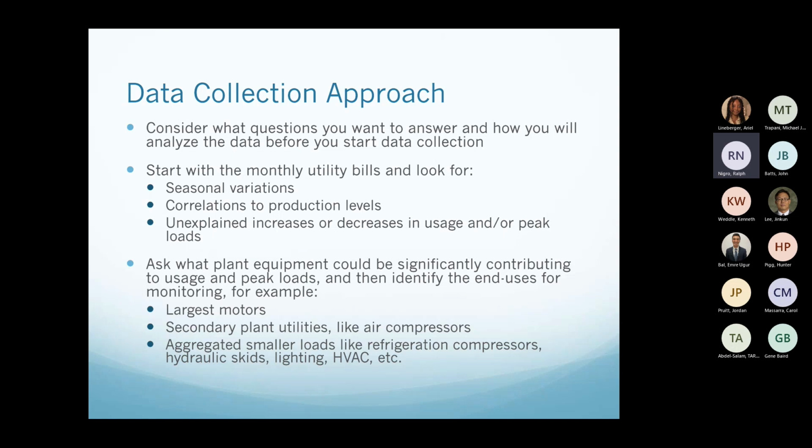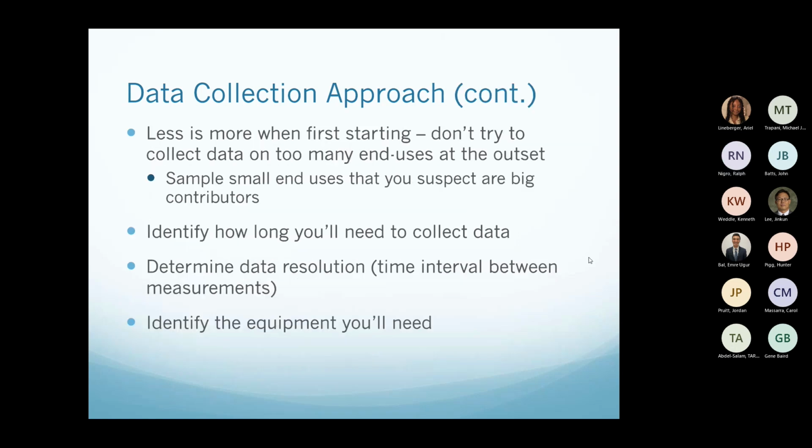And then from that collection of information, we identify the end uses for monitoring. So for example, it may be the largest motors on site. Secondary utilities like air compressors. It could be aggregated smaller loads where there are multiple units like refrigeration compressors, hydraulic skids, lighting, HVAC, a whole range of different things that could be incorporated in that. So this is basically the plan to collect and analyze the data. In other words, what are we targeting? And then we get into how to analyze it. So the next slide.